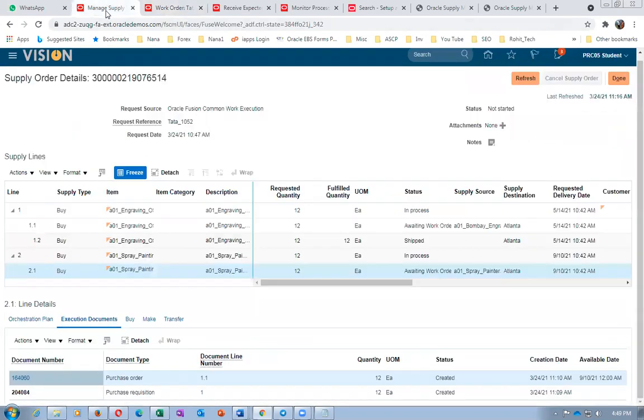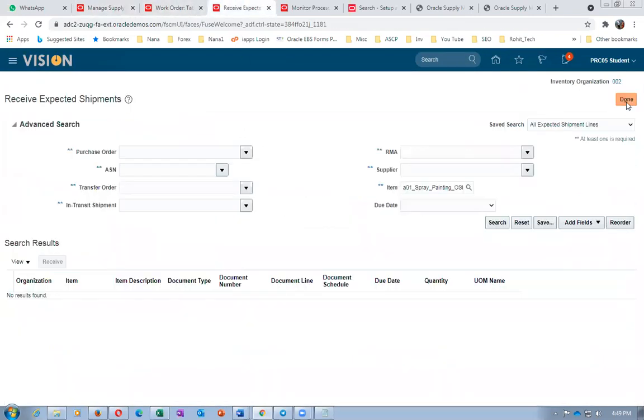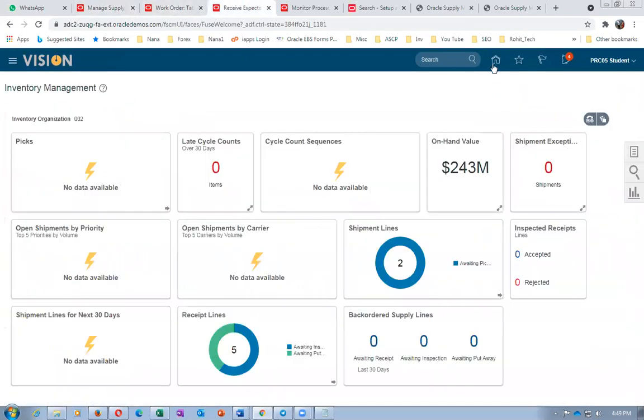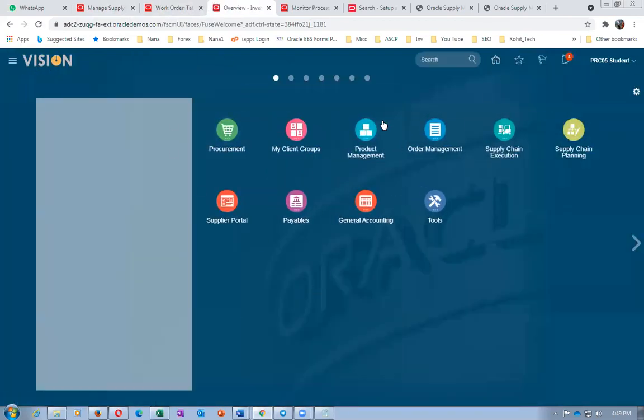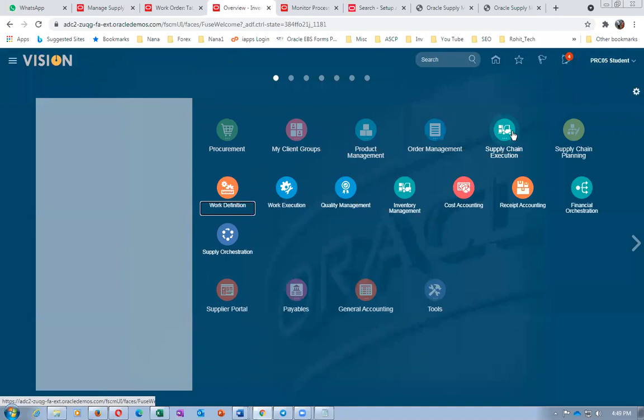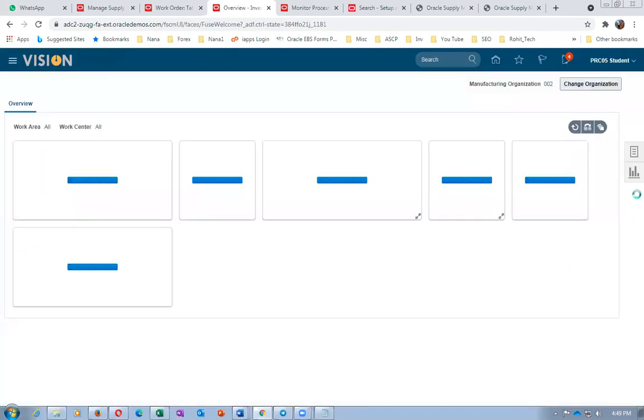So go there. You go to this place. We'll now go there. And then we'll now query your work order. You'll now go to the dispatch list. And then we'll now try to move the final one. You go to the supply chain execution now. You go to the work execution. So click on the work execution. And then here you go there.